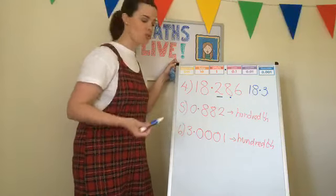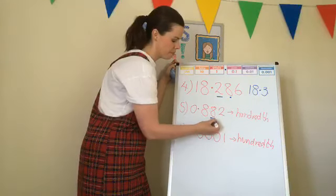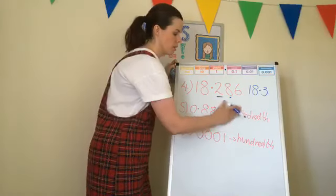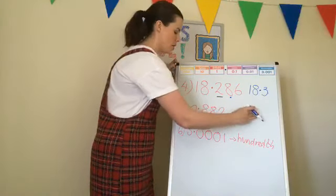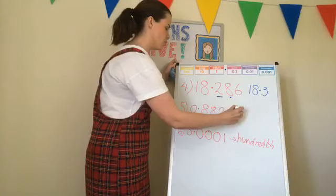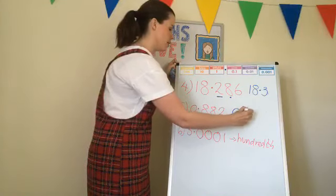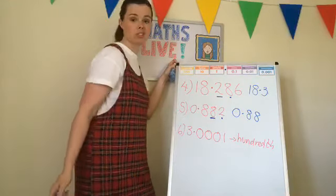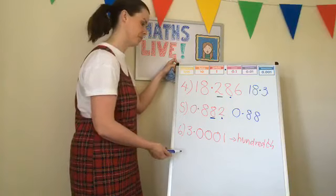0.882 to the nearest hundredth. So here's our hundredths column, and 2 tells us what to do. So 0.882 to the nearest hundredth is 0.88, because the 2 is telling us to stick or round down.